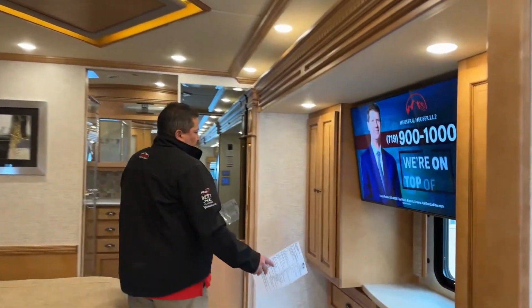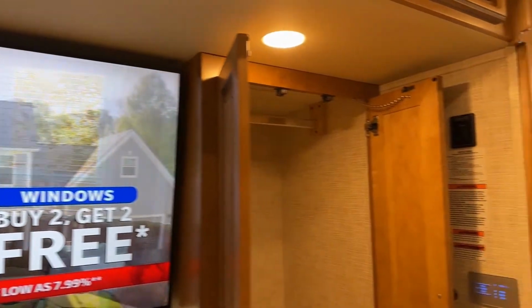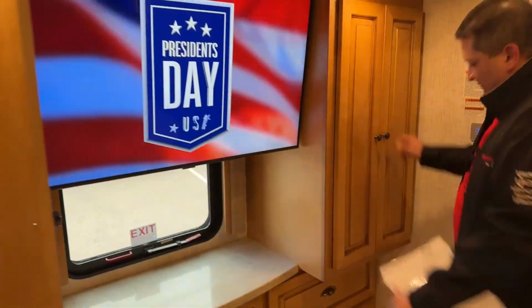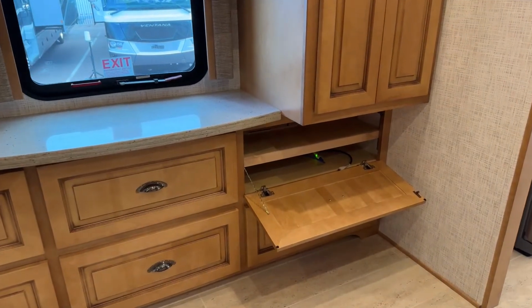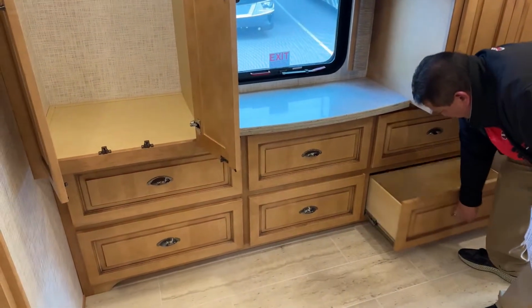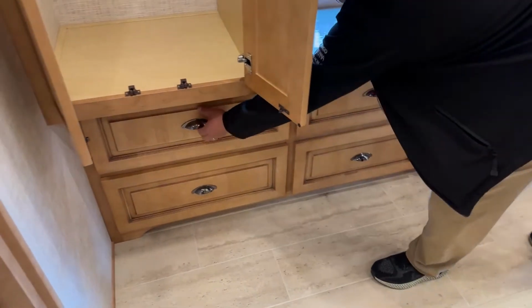We come over here. You have 2 wardrobe closets. There's one on the right side, one on the left side. And then you have your audio video equipment station down there where all your plug-ins and everything for a DVD player, game system, anything that you want to put in there. And then underneath these, this is just all storage. All the drawers are soft close.